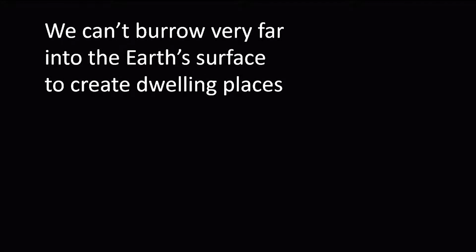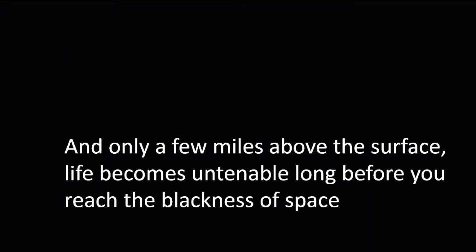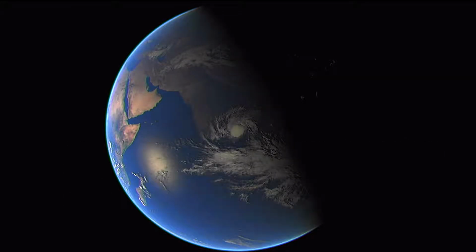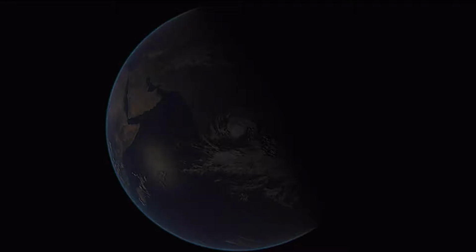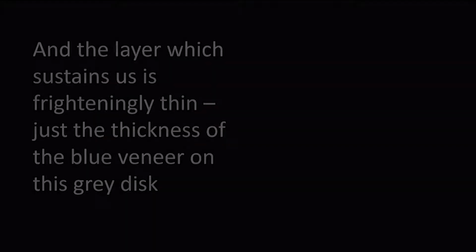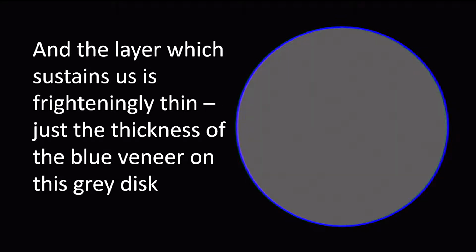As I say, we can't go very far into the Earth's surface to live, and we don't have to go up very far before we run out of life. So it's an extraordinary object. Sorry, this is going to be a bit slow. We call it home, but it's this little blue thing that floats through nothing. And what's really scary about it is that the layer that actually sustains us is incredibly thin. It's the thickness of that little blue line on the grey disk. That's how much we live in.